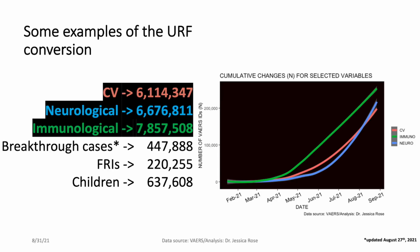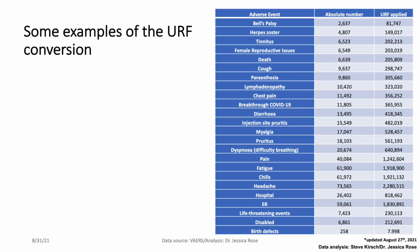So to put this into context, we can go back to the number of cardiovascular, neurological, and immunological adverse events reported to date, and multiply these numbers by 31, and this is what we get. If this doesn't represent a safety signal being thrown off, then I don't know what does. I also calculated estimates for the breakthrough cases, for the female reproductive issues, and for the children. And thanks to the work of Steve Kirsch, who's doing really good work on this subject and fighting hard to get data out to the public, he did these calculations. They're not up to date, but you'll get an idea.